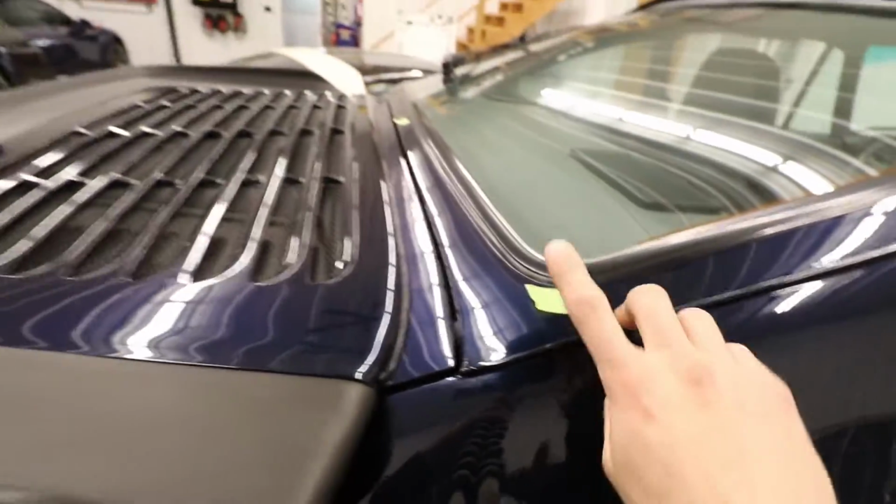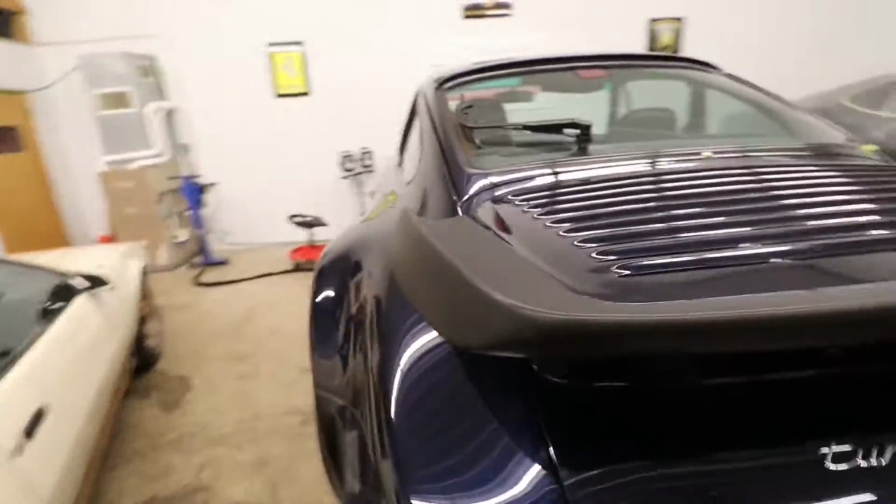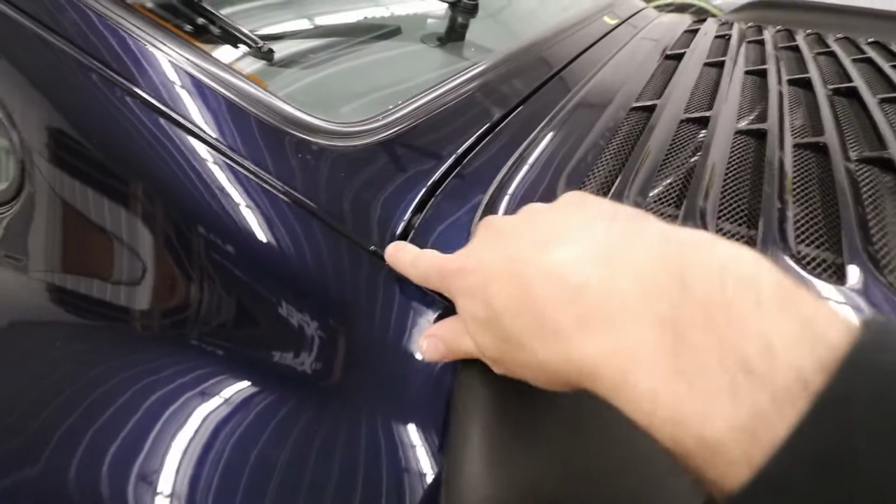Some of these spots where there's green tape, Brian went ahead and taped off where the clear coat's chipping away. This car does have a layer of clear on it that's been chipping just around the windows. There's some fine chips here, mostly along the windows, like I said. This car is going to be ready for paint in about 2 weeks, so it is definitely crunch time for us here at the shop.